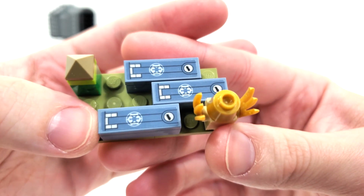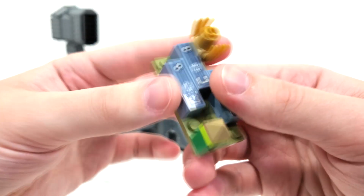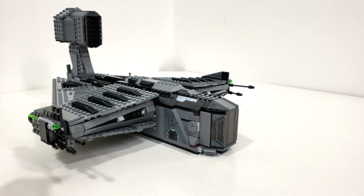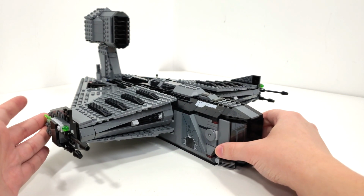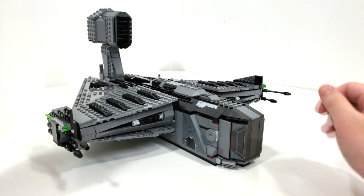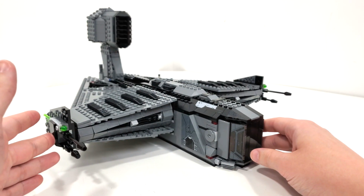We get some storage crates which all have stickers on the top of them, and also this extra little thingy, not sure what it is, but a nice little side build I guess to set the scene, even though really all we would want is this ship here, and there isn't a lot of interior in this thing. That's one thing that some people might have liked to have seen, some more interior, because really it's just this front part right there, but as a whole, just the exterior of this thing, it looks stunning. I really love just how this thing turned out.